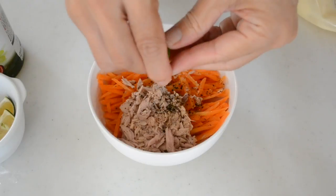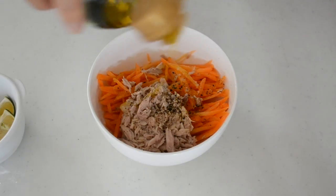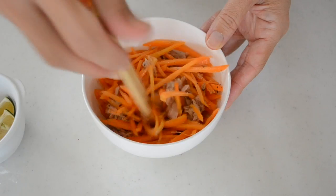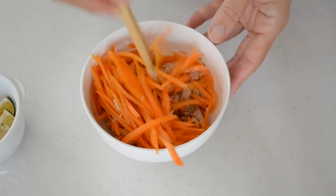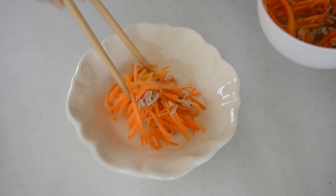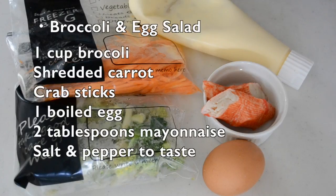Squeeze a little bit of citrus juice or vinegar and 1 teaspoon of olive oil. Mix well and carrot and tuna salad is done. Adjust the cooking time if you like the soft carrot. Next, my all-time favorite broccoli and egg salad.